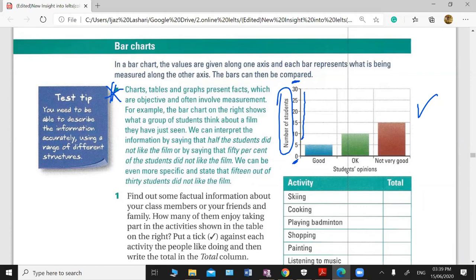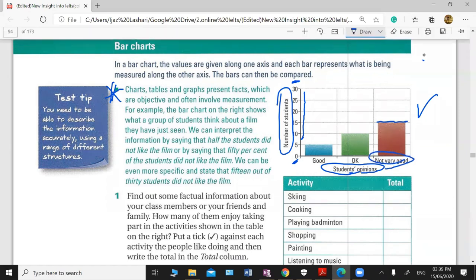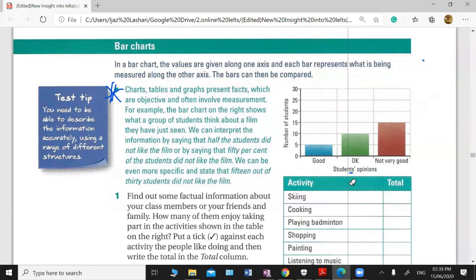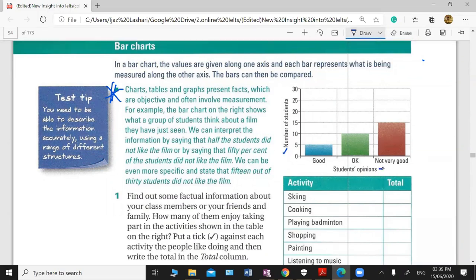And here you have students' opinions. I mean 5 students say the movie was good. And then 10 students say that it was okay. And then 15 students say that it was not very good. So now again, you can look at both axes. Most of these bar charts have 2 axes. One is saying number of students, the other one is giving the opinions.